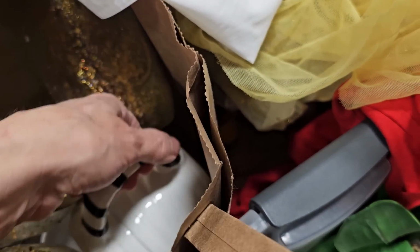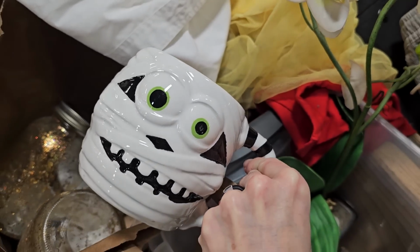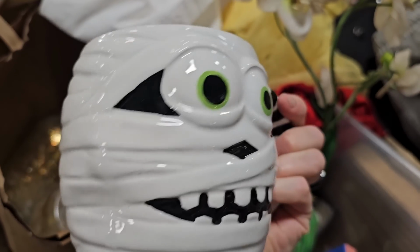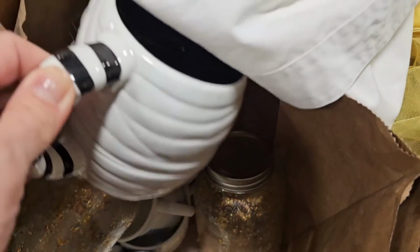This was a really fun mummy mug. Excellent condition. You have to check the bins. You can see everything is thrown in here, and it's amazing that everything is not cracked and broken just because it is so haphazardly in here.